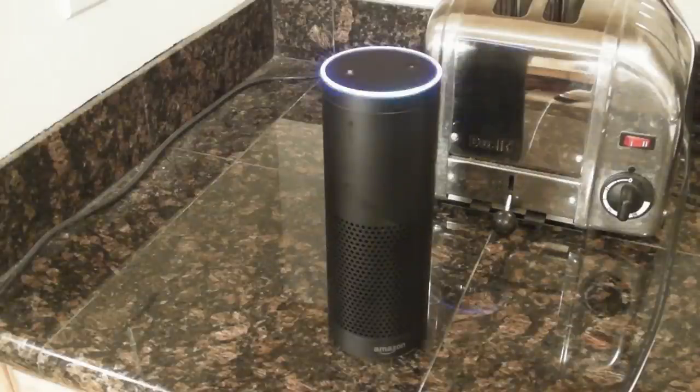Alexa, how many ounces are in a cup? 1 cup equals 8 fluid ounces. Alexa, what's the definition of serendipity? The term serendipity means good luck in making unexpected and fortunate discoveries. Alexa, who wrote The Hunger Games? The Hunger Games author is Suzanne Collins. Alexa, when is Mother's Day? Mother's Day will be on Sunday, May 10th, 2015.